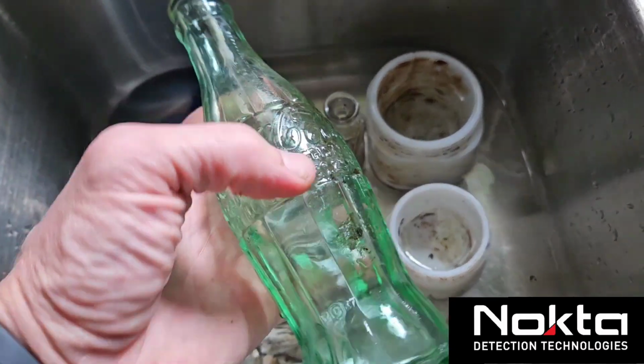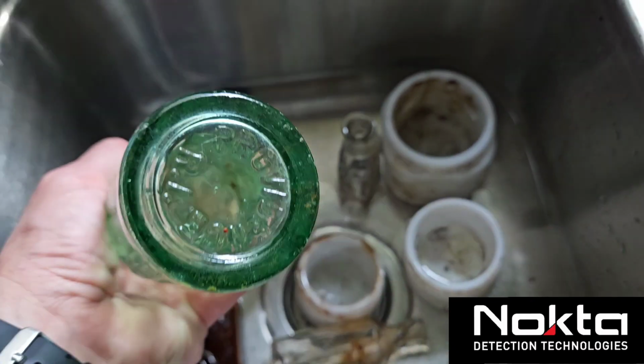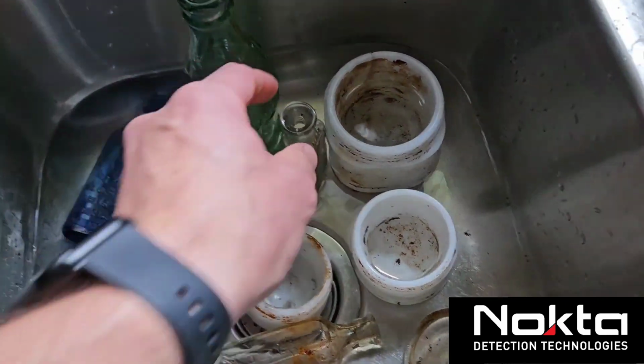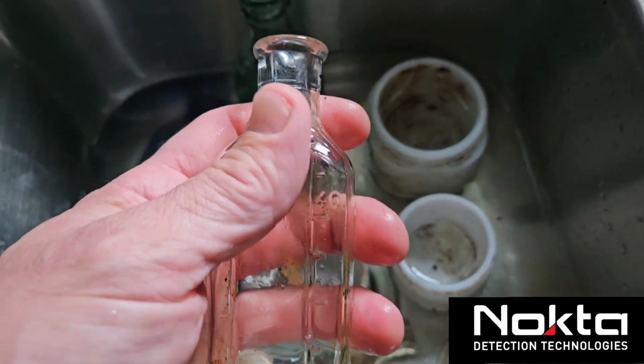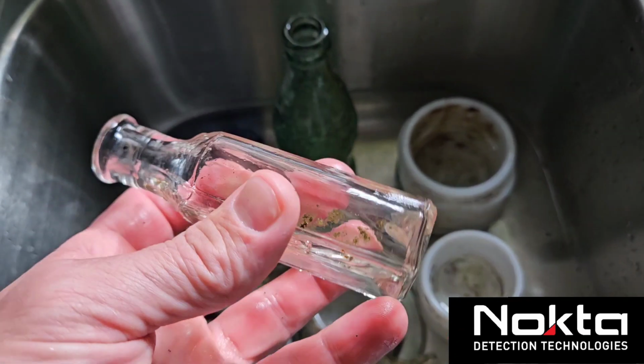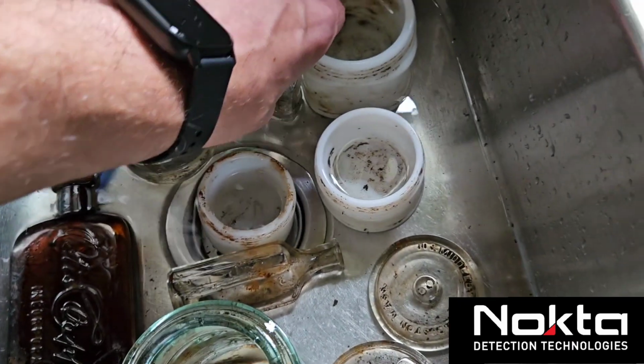Coke bottle was definitely a nice find. I do like these a lot. And this one is from Providence, Rhode Island, which I have not found one from Rhode Island yet. I have a few. I think one from Boston, Massachusetts, New Bedford, Massachusetts, and another town in Massachusetts, I believe, for my different Coke bottles.